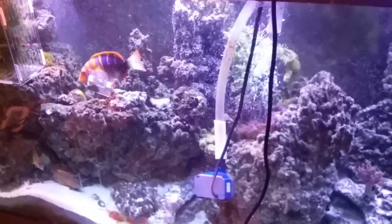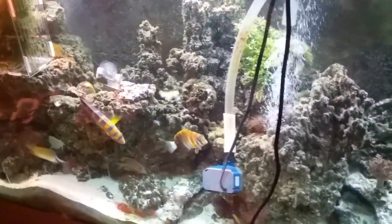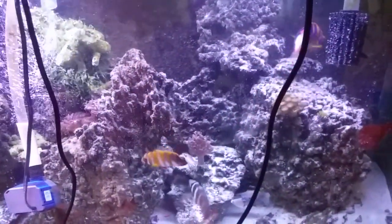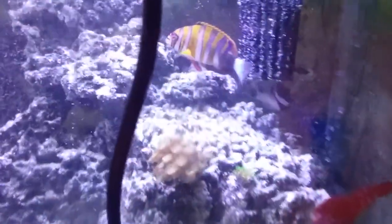The wrasses, I understand, changed sex. I think the big one is a male and the small one is still a female. But it's been almost a month and they seem to be getting along. My first time having tusks. Been waiting a couple of years. There's other tank mates who just stay in. Anyways, yeah, there's the tusk.